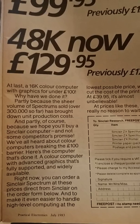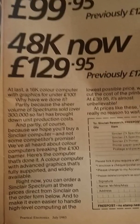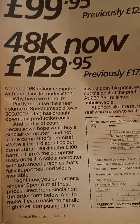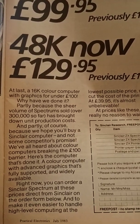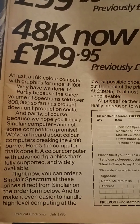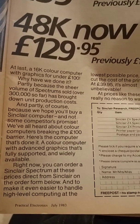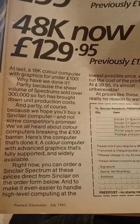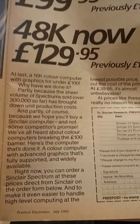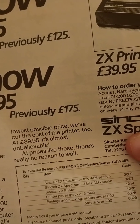They do go down. A 16K colour computer with graphics for under £100. Why have we done it? Partly because the sheer volume of Spectrums sold, over 300,000 so far, has brought down unit production costs. And partly, of course, because we hope you'll buy a Sinclair computer and not some competitor's promise. We've all heard about colour computers breaking the £100 barrier. Here's a computer that's done it. A colour computer with advanced graphics that's fully supported and widely available. Right now, you can order a Sinclair Spectrum at these prices direct from Sinclair on the order form below. And to make it even easier to handle high-level computing at the lowest possible price, we've cut the price of a printer too. At £39.95, it's almost unbelievable. At prices like these, there's really no reason to wait.